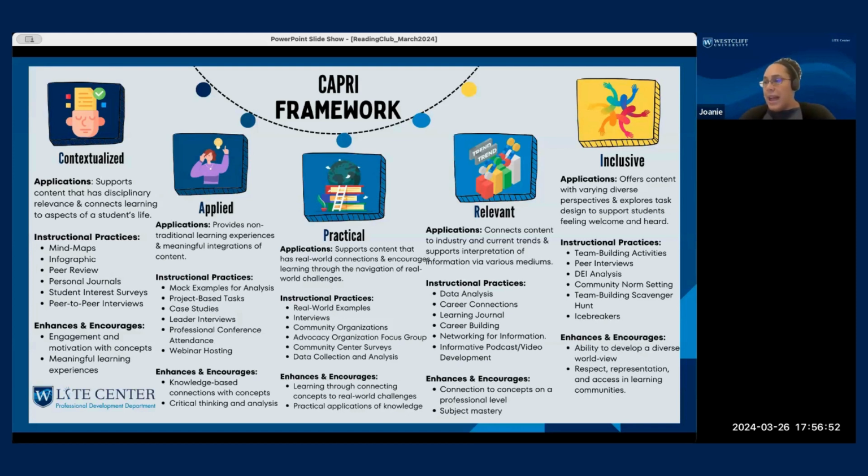But I think looking at this image here, I know there's a lot on that slide. You can think about the ways that you can use some of these tools in collaborative activities, under the instructional practices there, and certainly in the inclusive category of the framework as well. Any other thoughts, questions, concerns?